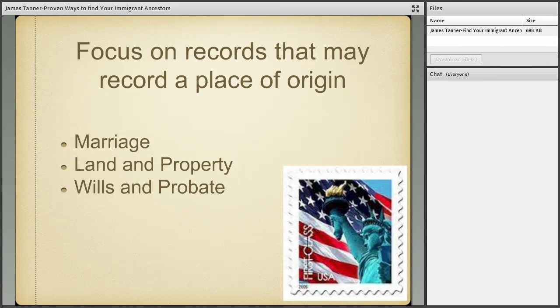Court records: at a variety of times, the person may have been involved in court actions. The wills and probates, of course, are court actions. Marriage could have taken place in a court. And the court records may contain testimony that the person gave concerning some sort of controversy in which the person testified about the place where they were born.